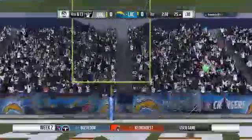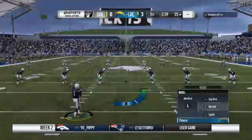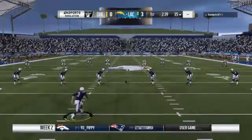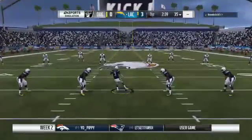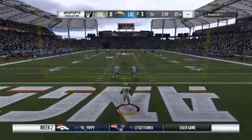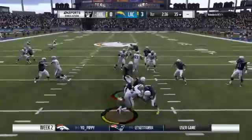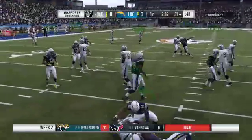And Gostkowski's kick is good. And the Chargers grab themselves a 3-0 lead. So an opening drive field goal maybe doesn't whip this crowd into a frenzy, but I think that they will take the early lead. There's no doubt about it. They will always take the early lead, and maybe that celebration comes later if they play well and they can break things open. But right now, this is all about letting the offense just get settled in.